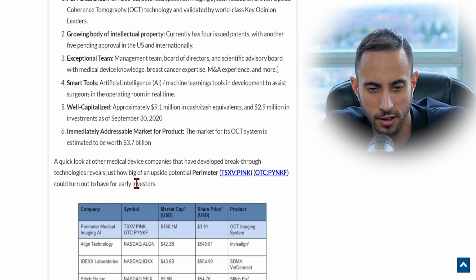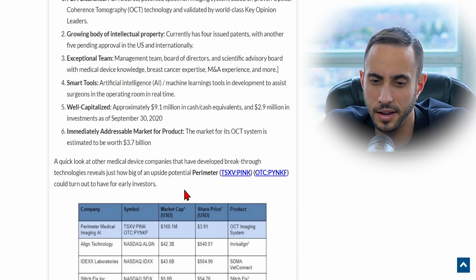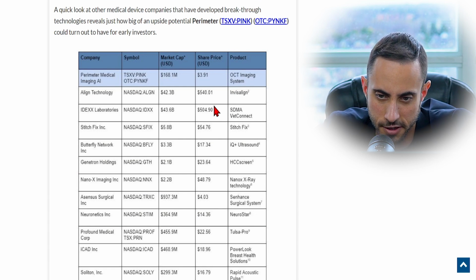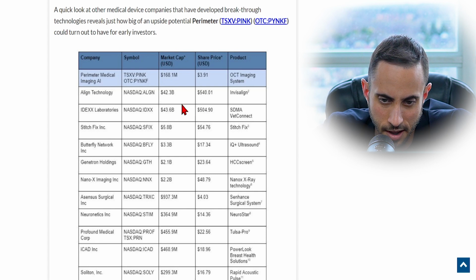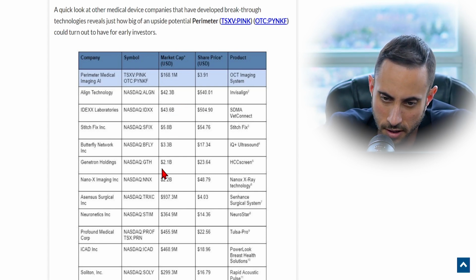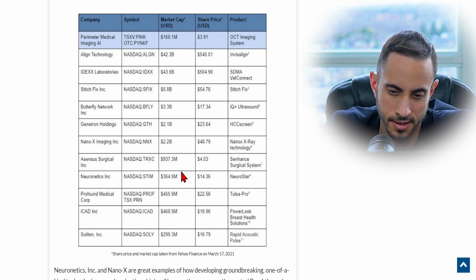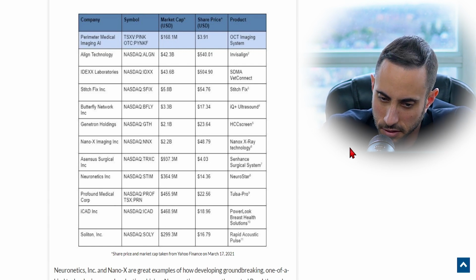So let's take a quick look at other medical device companies that have developed breakthrough technologies. It reveals just how big of an upside potential Perimeter could have. So let's compare it to a few of the other companies. We'll go by market cap. So there's multiple companies in the billions of dollars, and then we have a couple here at the end in the hundreds of millions. So take a look at this article, go a little bit more in depth.